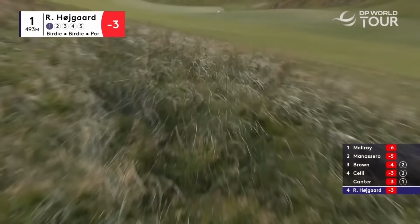Rasmus Højgaard. Beautifully done at 9. Nice birdie. You'll be thinking, not again. Why can't I quite get it done on a Sunday?